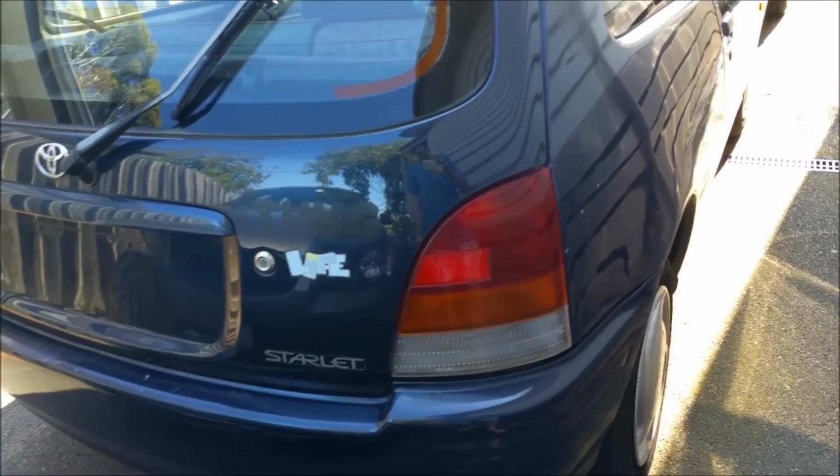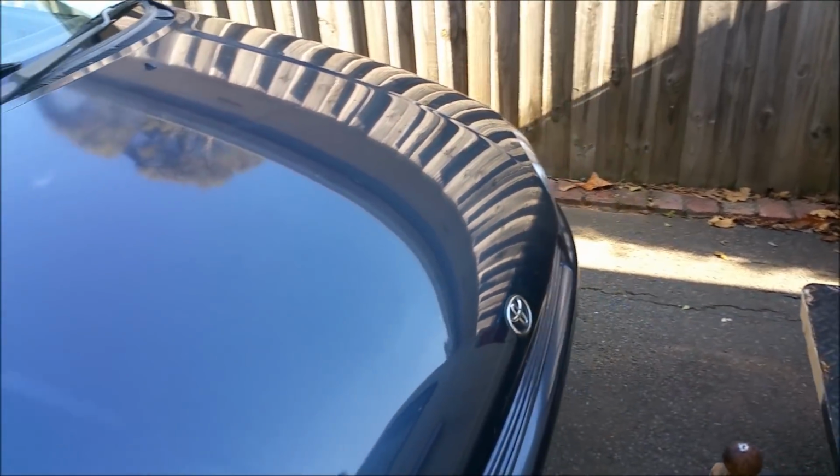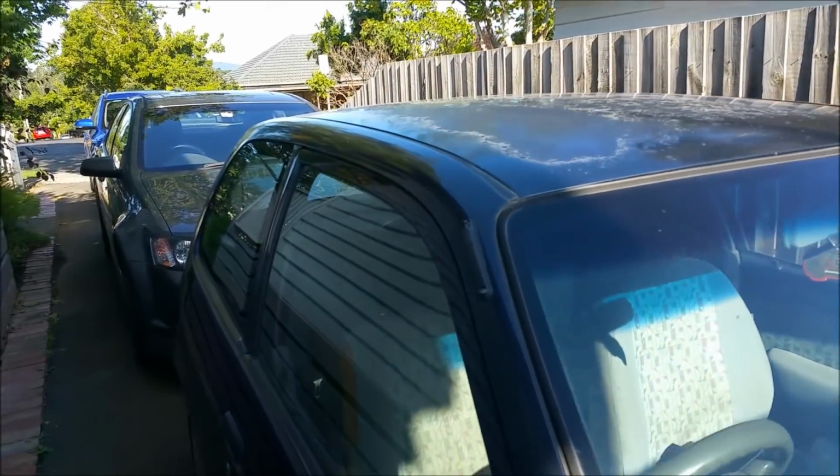But, yeah, it's going to be good. It's a bit of a pity because it just means doing this is going to slow me down with everything else because I need it daily and I've got to stop driving that other thing because it's got an airbag in it. What have we got here?